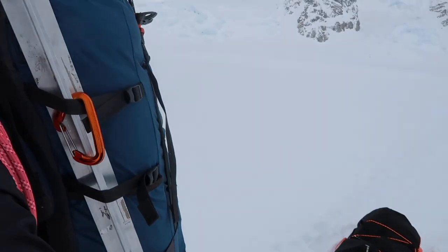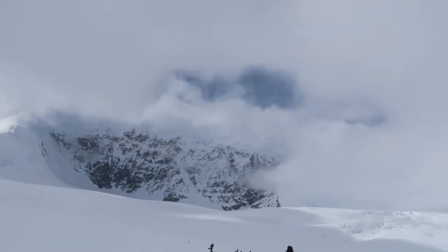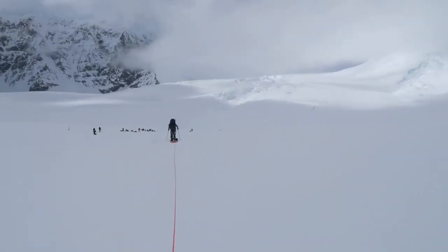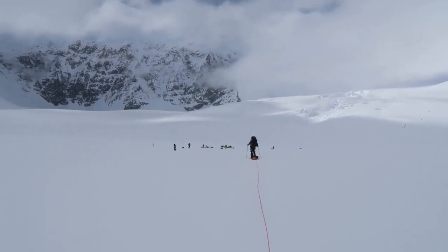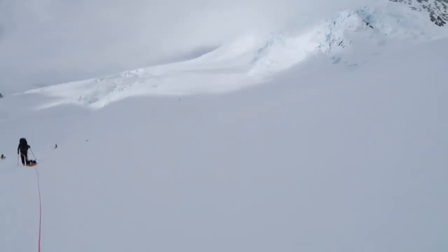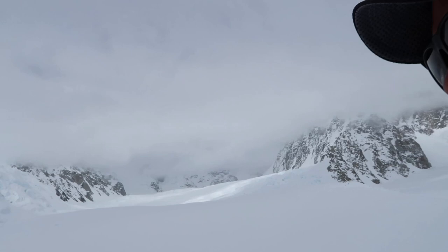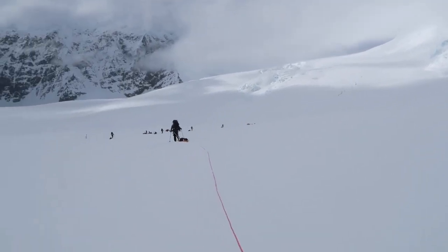There's my pack. Or where's the sled? I can't see it. But guess what? Where is it? There's Camp 1. We made it. We'll set up camp tonight, get food, and then tomorrow we're heading up that. But it looks like I can ski down it, and it looks really nice.